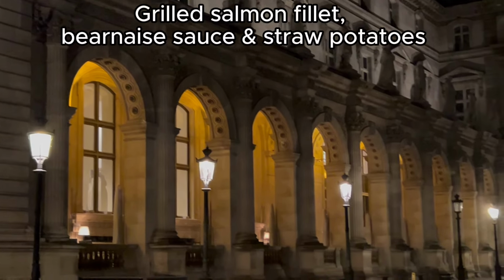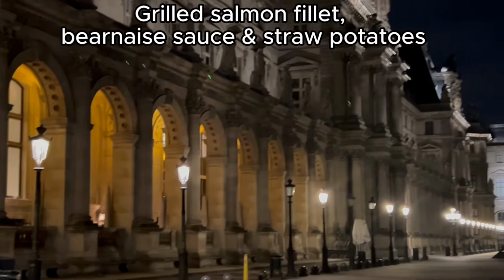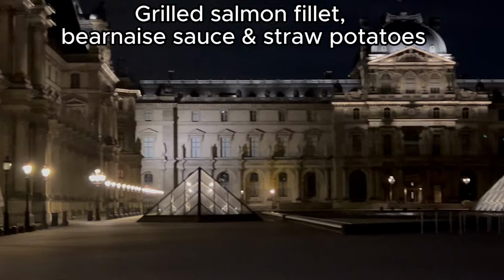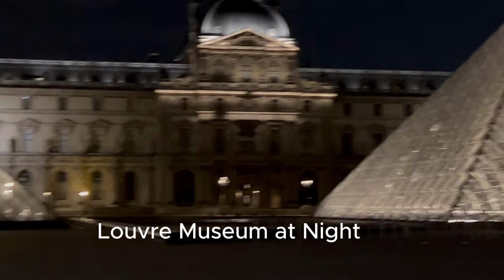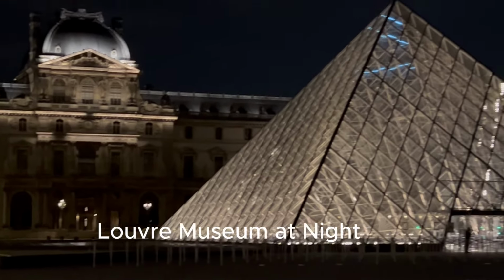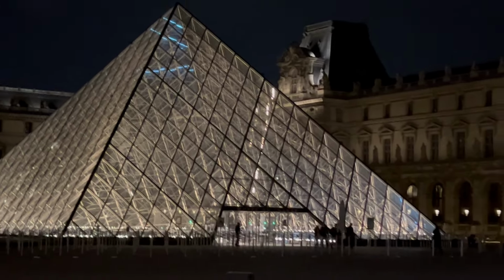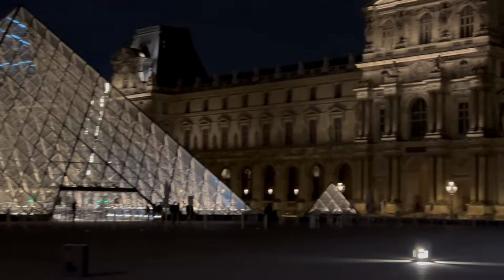We are going to the Louvre Museum tonight. It looks so beautiful at night with all the lights reflecting off the glass and stone. The museum is open late on a few nights each week, which makes it a perfect time to enjoy the exhibits with fewer crowds.